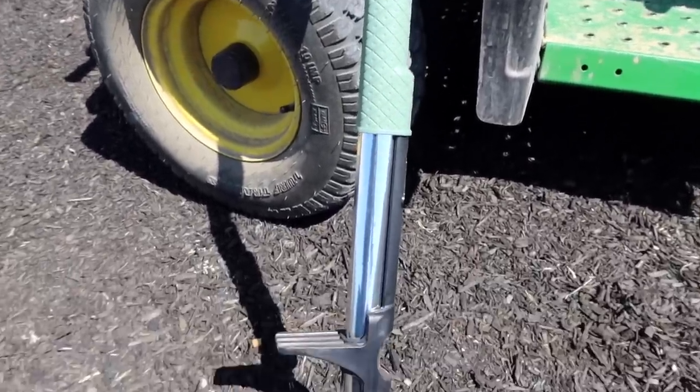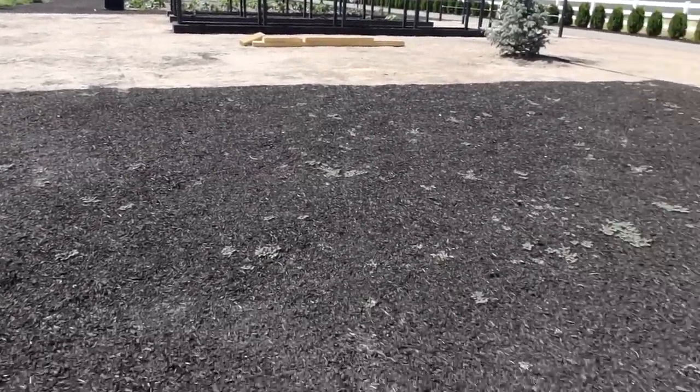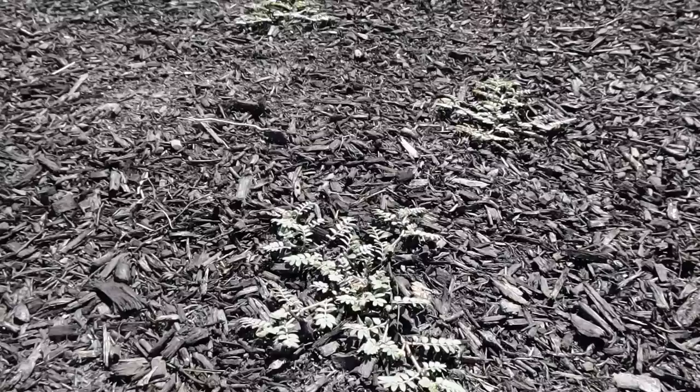So we're gonna try this out here. We're standing out in the new property right now. There's the cut flower garden and the berry beds. And here's a whole bunch of weeds. And these are all puncture vines. So kind of excited to try this weeder out on these because they have little thorns all over around them. Anyway, we'll give it a shot.